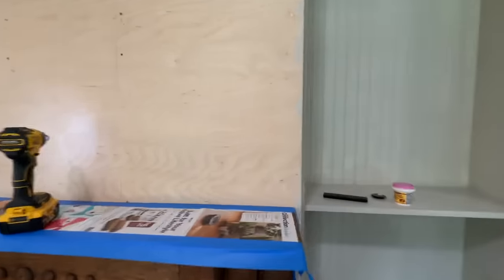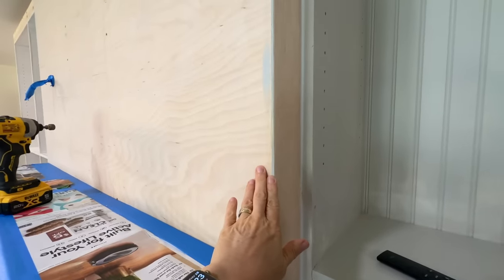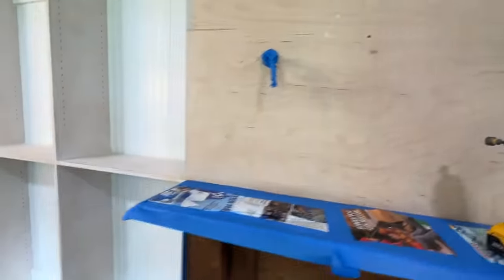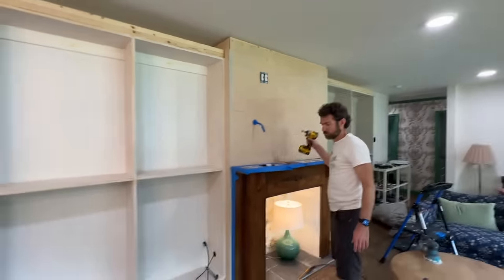The Bondo did its trick. I sanded it, and then just in a few spots, I added some wood filler. And then I sanded it to a softer edge. So that's cool. And now I've done some taping, and it's time to prime this thing.